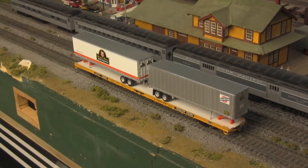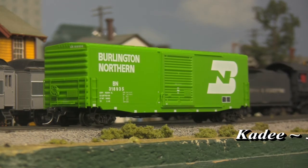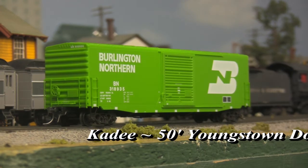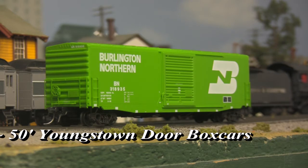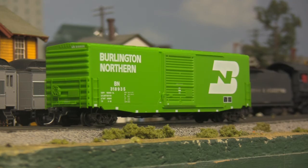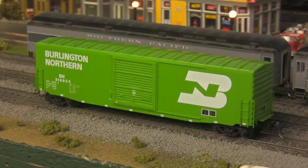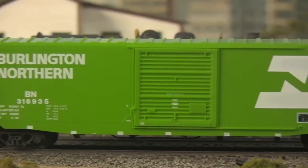Then there's KD, who opens their hand with 50-foot Youngstown door boxcars. An ongoing staple of KD's HO scale catalog, the bright green hues of the Burlington Northern Railway are an all-new addition to this product family, and feature freestanding ladders, full underside detail, metal wheels and couplers, and working doors.